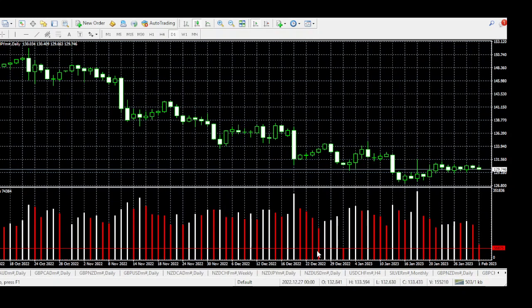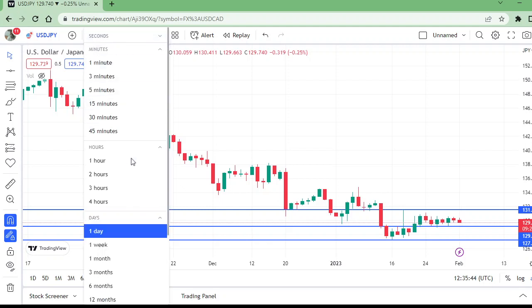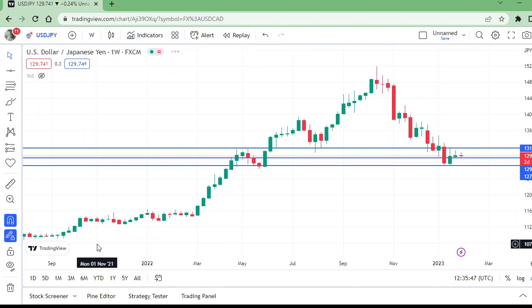Let us move to the USDJPY on TradingView, where we see other aspects also, of why this is expected to go up from here. Now let us move from the daily time frame to the weekly time frame. Now this is the weekly time frame, that is strong support, from where this pair is being rejected. Now this was a strong upward move. From the upward move, this was the support, and from this support, this pair has gone upward.